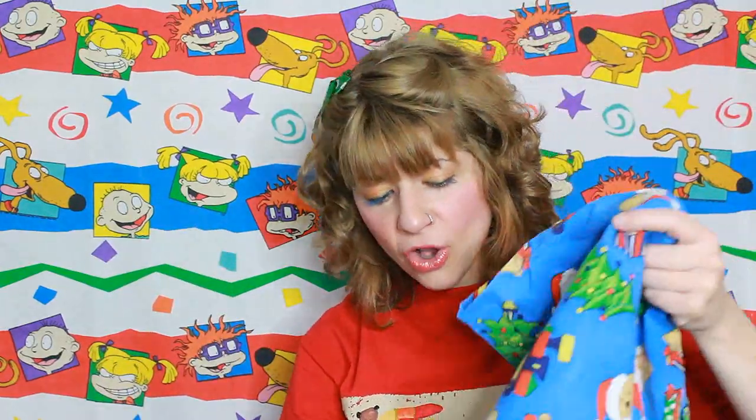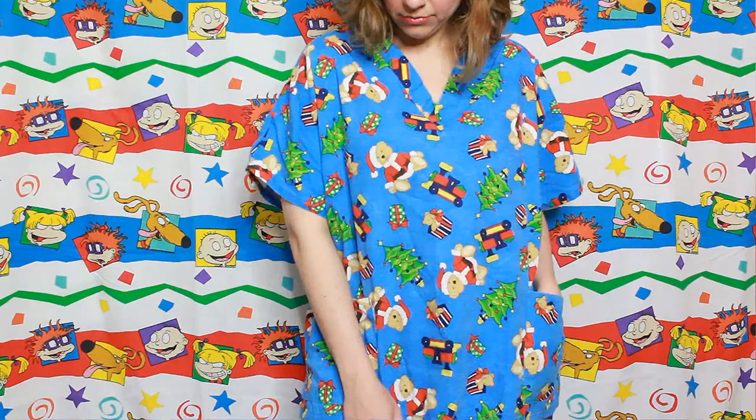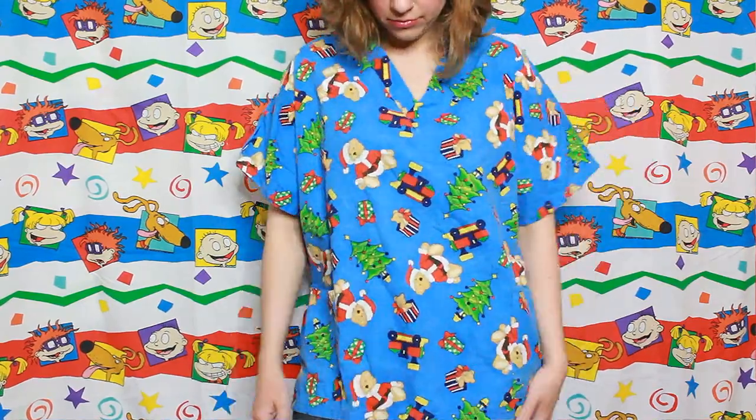And I also have an obsession with scrub tops. You will see another haul of my scrub tops because I love patterns, I love pockets. Why not actually wear a scrub top out in public, not being a nurse, and rock the heck out of it? That's a separate haul though, guys. But this is part of the teddy bear haul, and I just thought it was great.